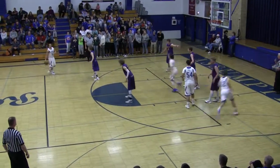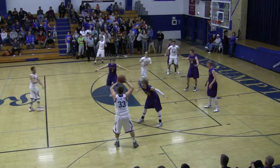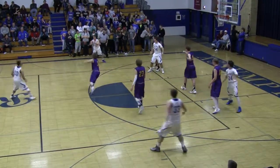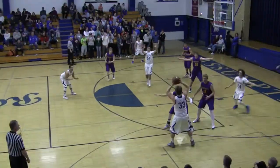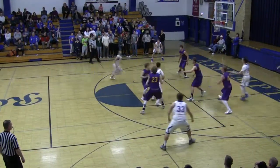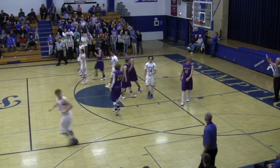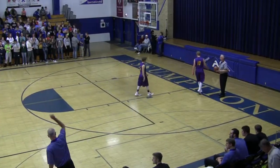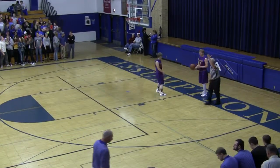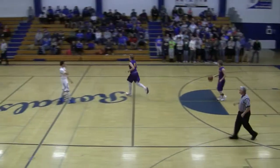Into the forecourt they come. Tricky with it on the right-hand dribble. Rotate the arc, left side, Baltus. Skip it over the top, Schneider. Dom with the ball above his head to the right elbow. And they get a travel. Going to be called against Clark. Turnover number 9. 4 ticks under 11 minutes to go in the second half of play. 21-19 Assumption.